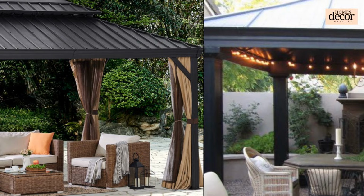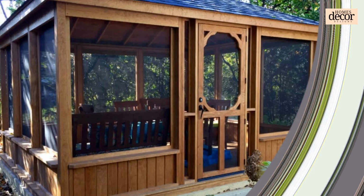After this, we will provide you a gallery of amazing outdoor backyard gazebos and design ideas for your inspiration.